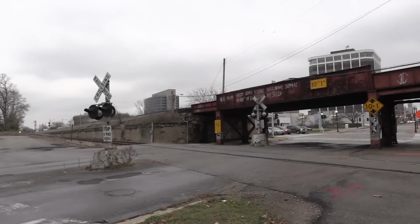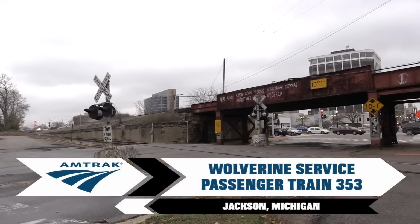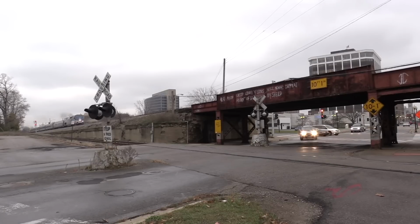On another cold and windy spring day, we waited at Mechanic Street to document Amtrak Wolverine number 353 as it departed Jackson. Unfortunately, these unique signals were removed and replaced in 2015. Another set of grade crossing signals similar to this pair remains in service in Blissfield, Michigan. As the train rolls by, you can hear our friend Amtrak conductor Danny Kaye shout out "Delay in block."